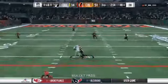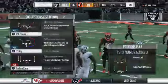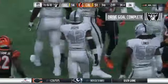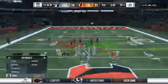But how about this? A fake. Got his man complete over the middle. It's Joseph. And he gets it to the 34. Good enough for the first. Give him a first down. 15 yards that time for the Raiders.